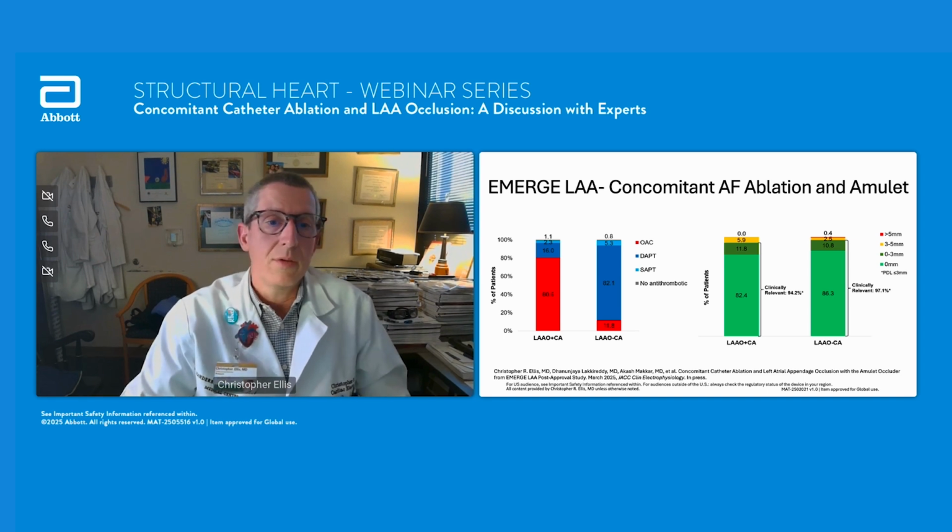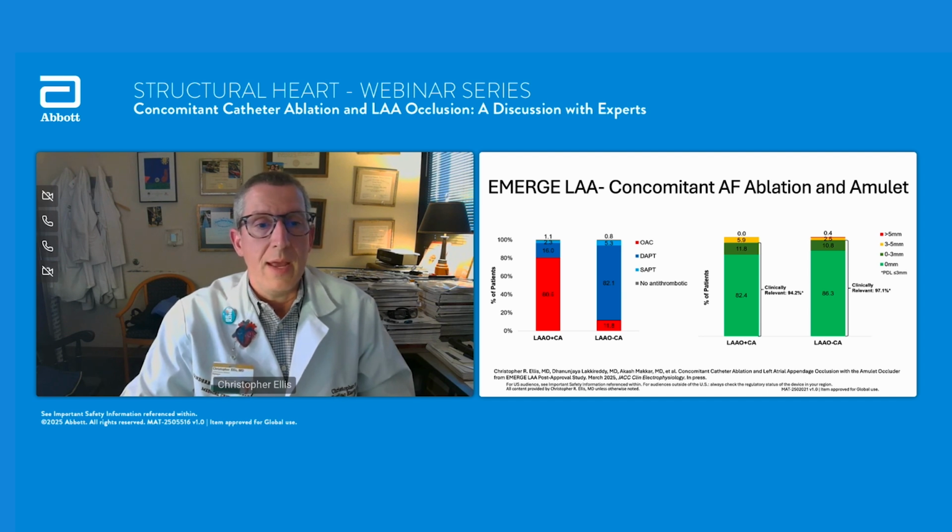The clinically relevant closure of the appendage was high, again, as we mentioned. There was only a 2% leak rate at implant, but at follow-up TEE, 94% had less than a 3 millimeter leak, and almost 83% had no leak. Pretty comparable to the standalone Amulet implant group.